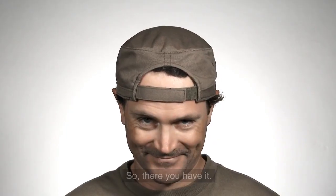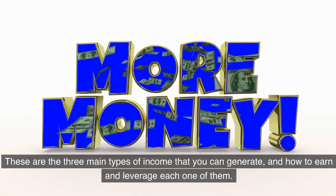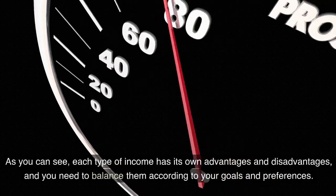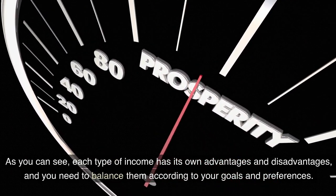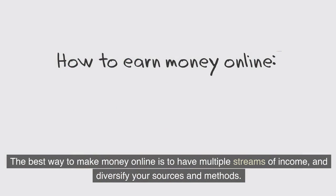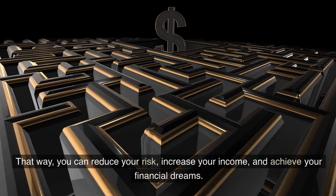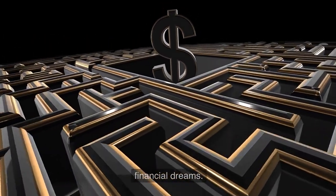So, there you have it. These are the 3 main types of income that you can generate, and how to earn and leverage each one of them. As you can see, each type of income has its own advantages and disadvantages, and you need to balance them according to your goals and preferences. The best way to make money online is to have multiple streams of income, and diversify your sources and methods. That way, you can reduce your risk, increase your income, and achieve your financial dreams.